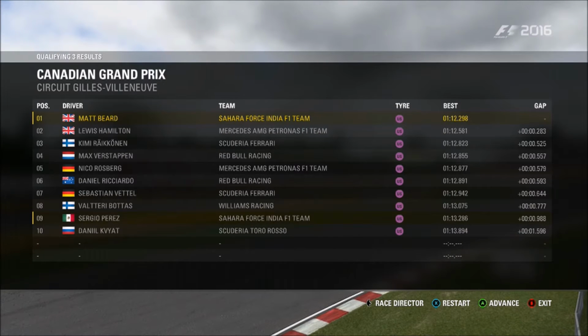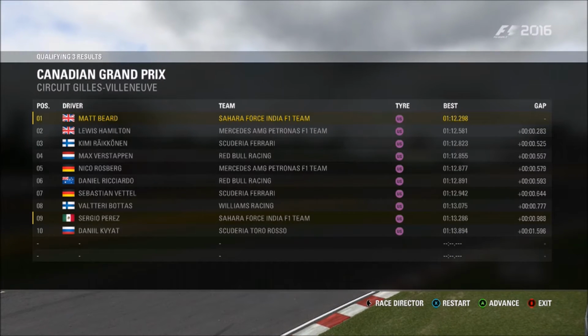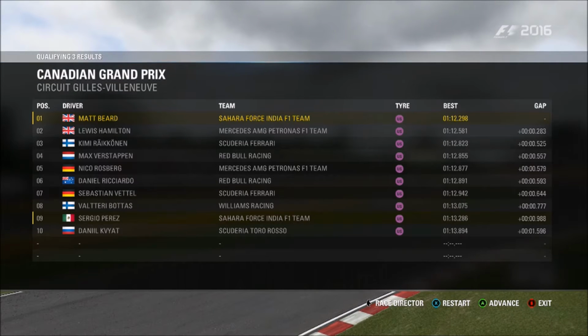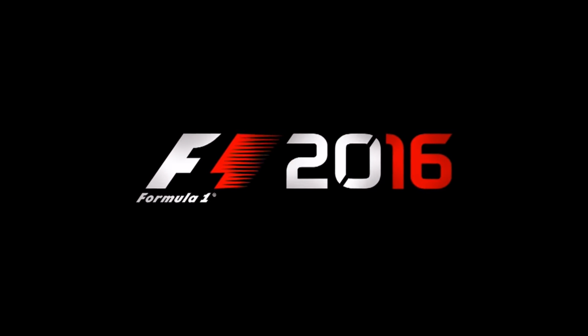And just coming to the end of the session, sorry, that was actually a 1 minute 12.2. I thought we just missed out on the 12.2s there, just by the very small display box we've got for what happened there. But still, that is pole position for the Canadian Grand Prix. Sergio Perez gets P9, with Danny Kvyat there in a very, very solid P10 for Toro Rosso, with obviously Felipe Massa missing out on the points. But here we are then, guys, at the start of the Canadian Grand Prix.